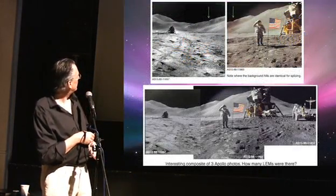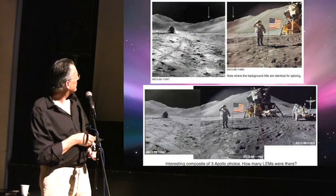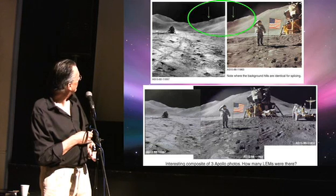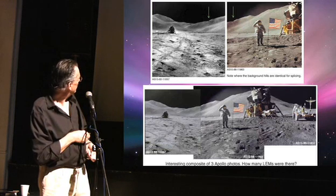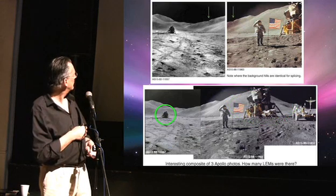All right. Now, here we go, a weird one here. Note where the background hills are identical for splicing. Right. The arrow here indicates a little nick in the hill here and here. It's the same hill, running at an angle. If you take the 2 photographs together and splice them at the point of the nick in the hill, you'll get one lunar module there and you'll get another one over there.